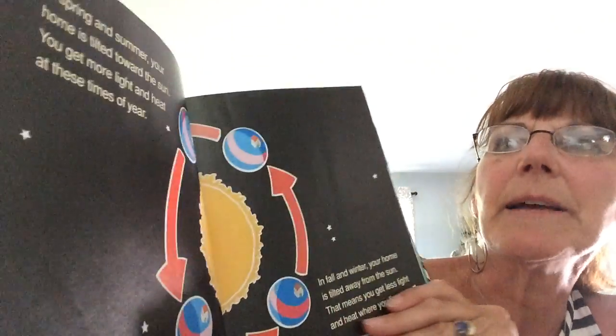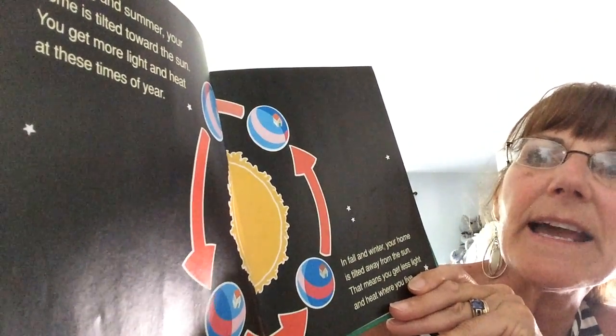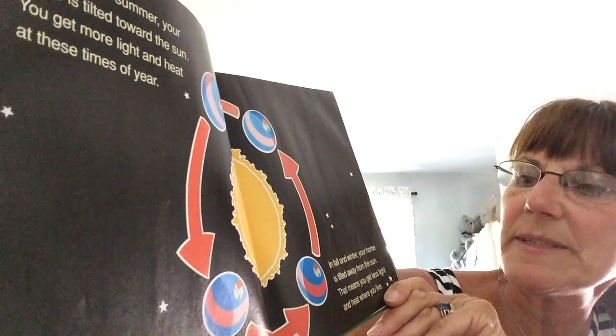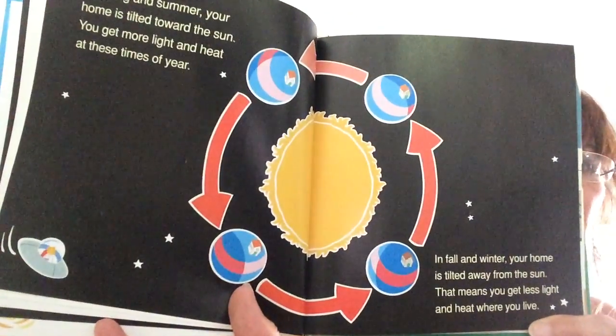In the springtime and the summer, your home is tilted towards the sun. You get more light and heat at these times of year. In the fall and winter, your home is tilted away from the sun. That means you get less light and heat where you live.